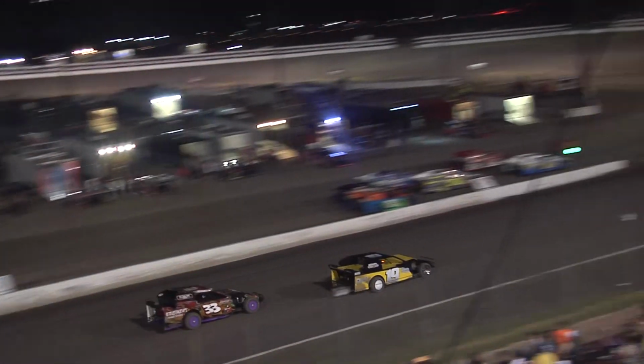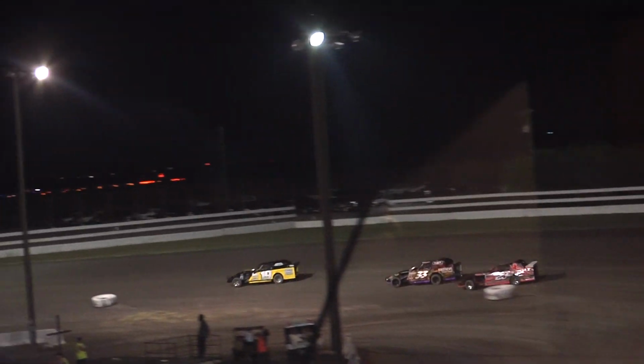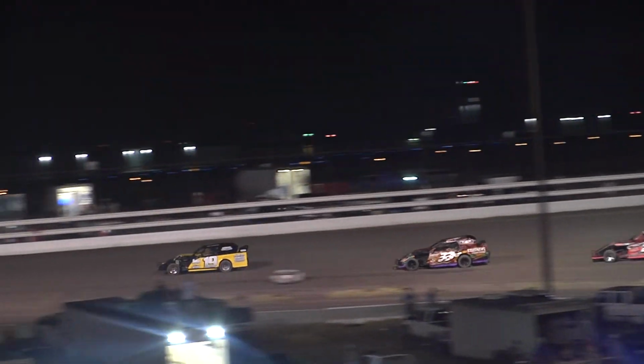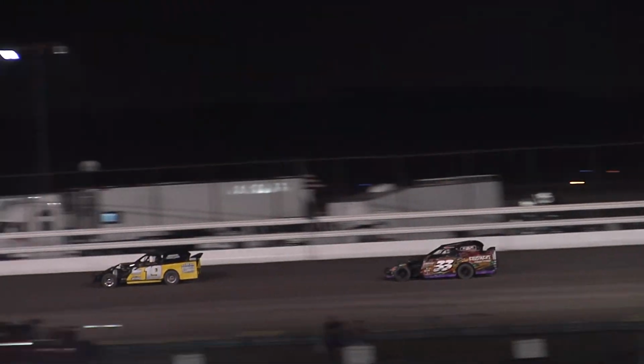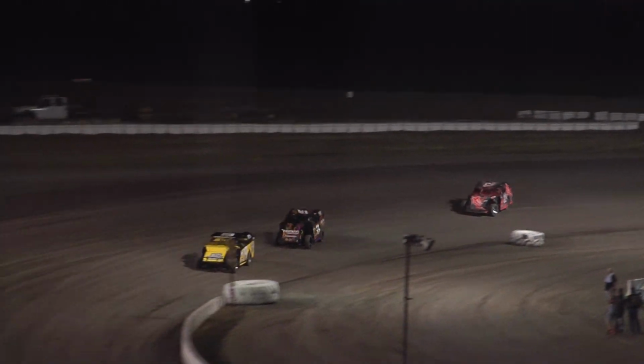White flag out one more time. Jeff McGibney's going to hang on to it, see if he can hold that car down, get it off the turn quicker than the 33 of Kirkendall. Into turn 3, sweeping through 3 and out of 4.